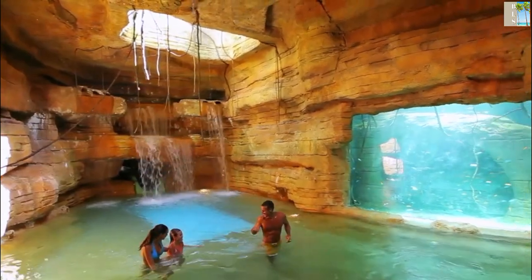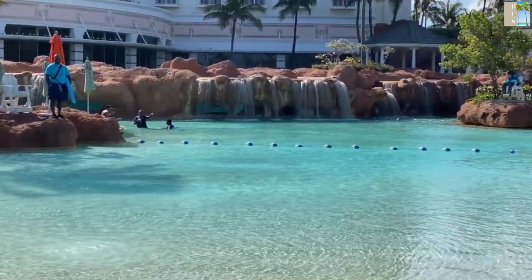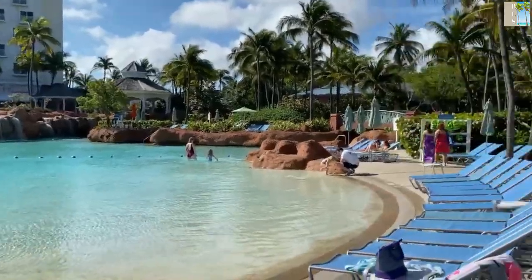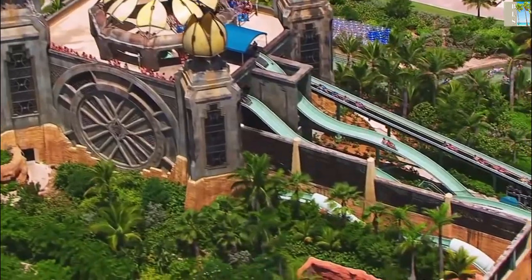The Coral Atlantis offers 11 pools, which is absolutely stunning if you're a pool lover. This resort is waiting for you. Also, a 10,000 square foot gym with yoga and Pilates classes are available.